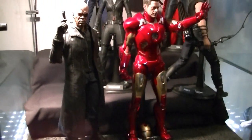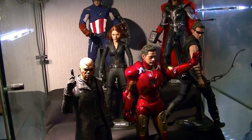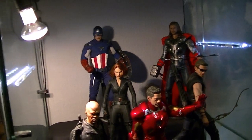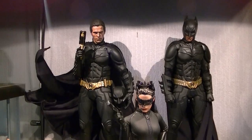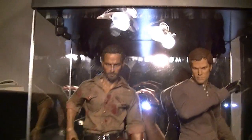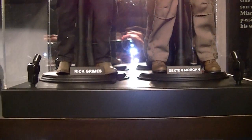Just moving up, these are a bit all over the place because I'm in the middle of cleaning and reposing them. A few of the Avengers, obviously, Nick Fury, the Mark 7, Black Widow, Hawkeye, Thor, Captain America. Moving up, Bane, the DX11 Joker, Catwoman, two versions of the DX12 Batman, which I totally love. Moving across, a couple of custom figures. Got a Dexter and the Rick Grimes from My Mini-Me, which are quite sought after and I really like them.